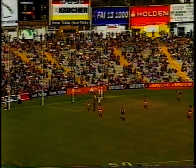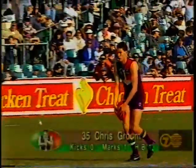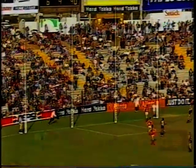So Chris Groom, who hasn't kicked a goal today, you would think so from here, and he has. 9th goal to the Fremantle.